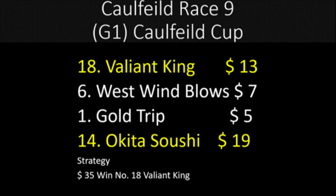West Wind Blows is coming out of a really good form reference, being the Turnbull, running second at Gold Triple, is my second selection and can run well, and Okita Sushi, the other one for Joseph O'Brien for Kieran McEvoy, can run really well at the $19 quote, but I'm with Valiant King to score the Caulfield Cup this year, $3.50 to win.